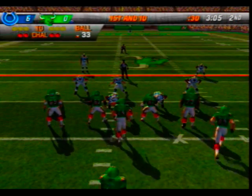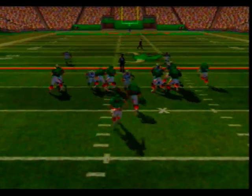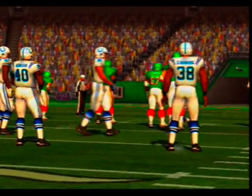They don't get anything. Hand off to the tailback. Barrett Rude was in on that play, giving him 7 tackles so far in the game.